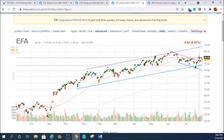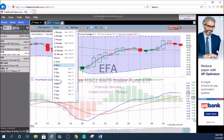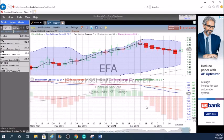Kind of a mixed bag chart as well. I'd like to see it get above this 50-day orange line here, this 50-day moving average, and stay above it in order to really get involved in this chart. Let's see it on the short and long-term basis. Technical analysis, weekly chart. What are we seeing? Ooh, that is a very positive sign here.